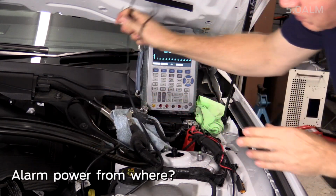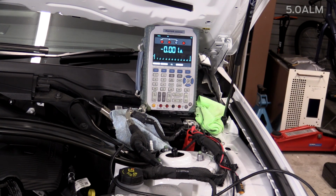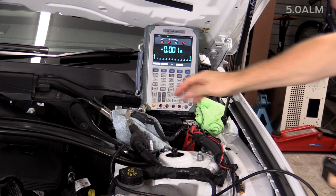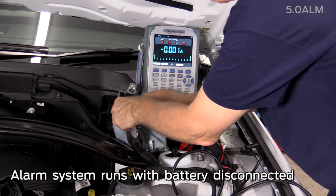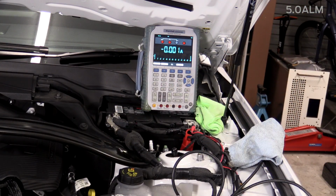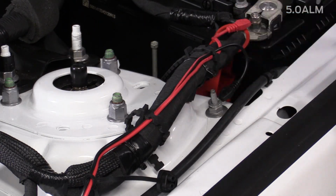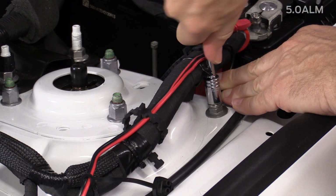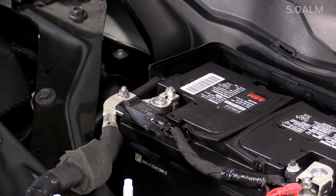Oh, whoa, whoa, that's the alarm. Okay, was not expecting that. All nice and tight, back to normal.